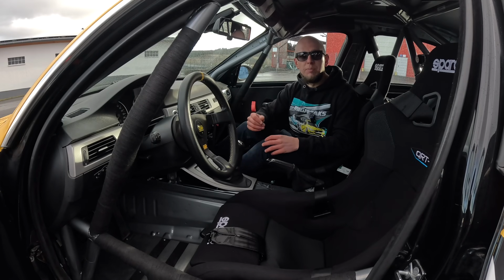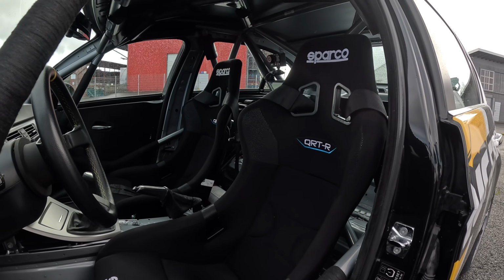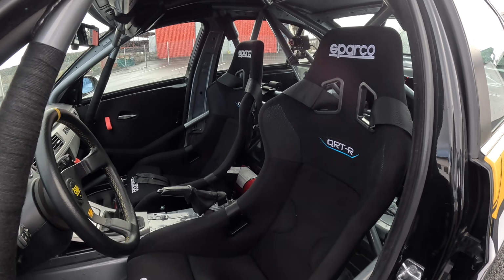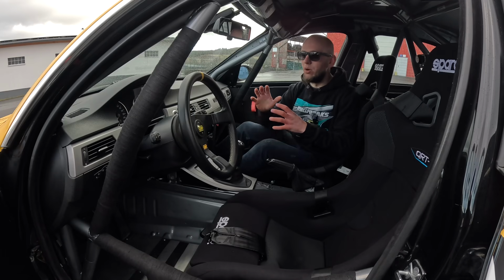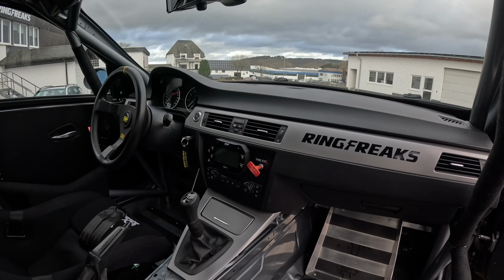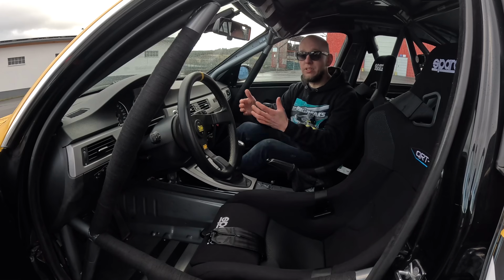For both driver and passenger, we have Sparco QRT-R seats which are equipped with 6-point Schroth harnesses. These harnesses are really special because they can be used both on the street and in the race, so they have both homologations. The dashboard and the instrument cluster are completely original ones, but in addition to that we have an AiM MXM data logger which can work both as a data logger for the car and also as a lap timer for driver skill improvement.